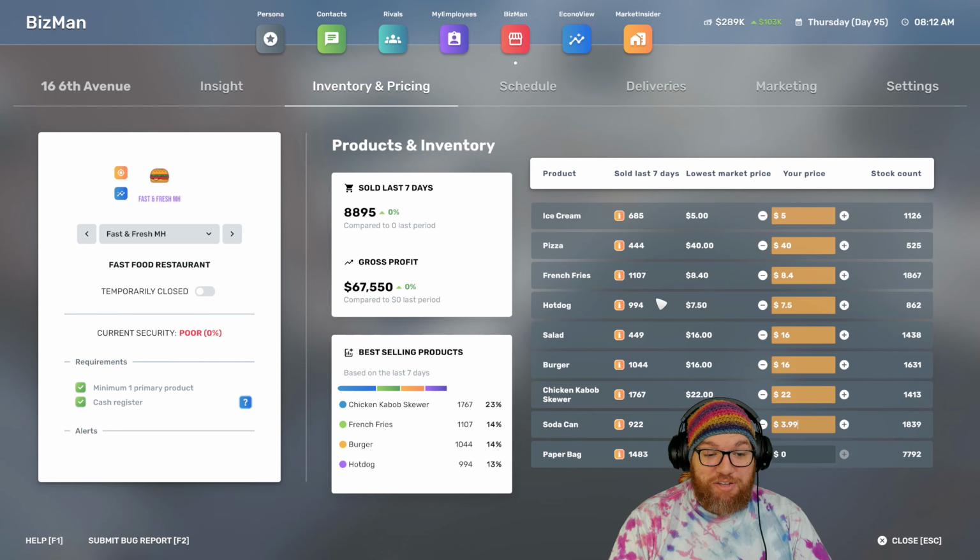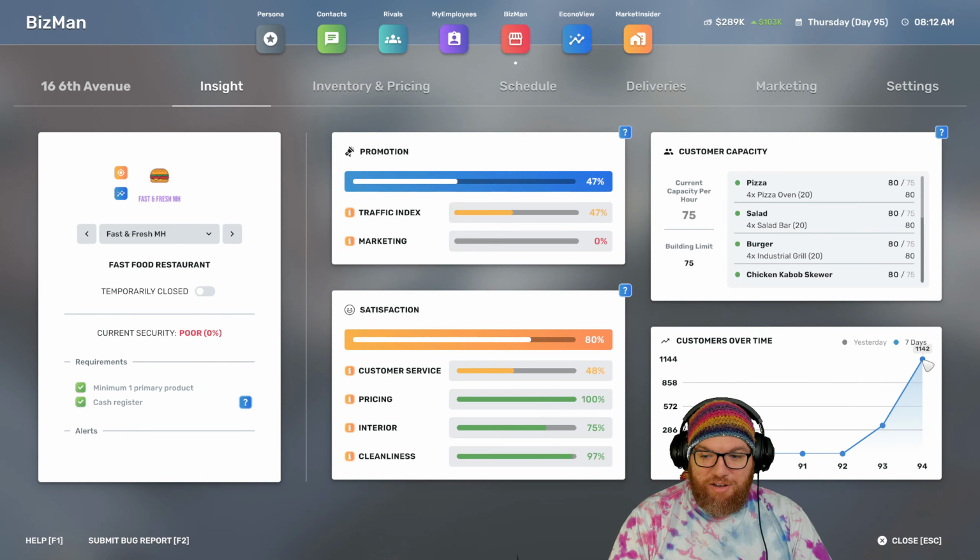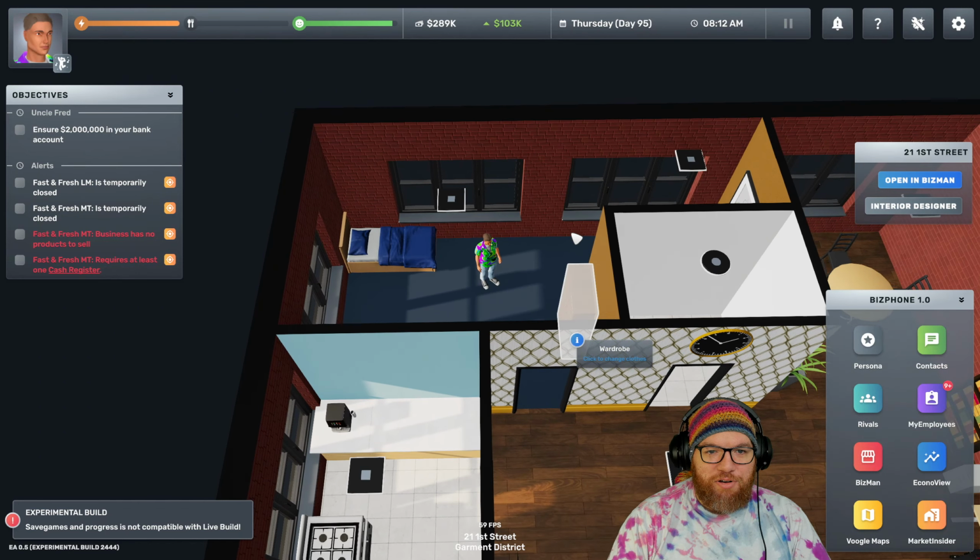All right, so we'll start with these prices. We'll see what happens with the day and see if we do all right or if we get creamed, really. I mean, we'll get a really good idea in the insight. We had 1,142 customers yesterday because obviously our prices were completely bare minimum, so of course everyone's going to show up. But we'll see what happens here. I'm going to let the day go forward. I'm hiring on some employees as well for the Lower Manhattan location, and we'll go from there.